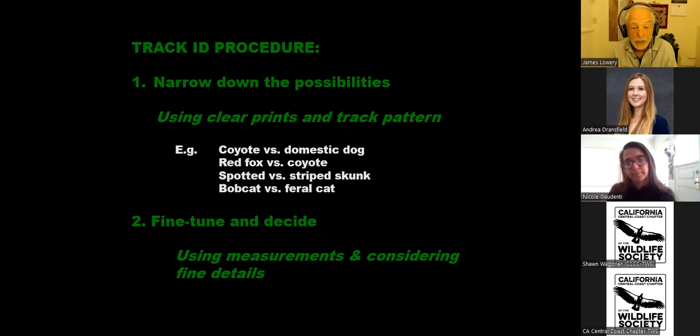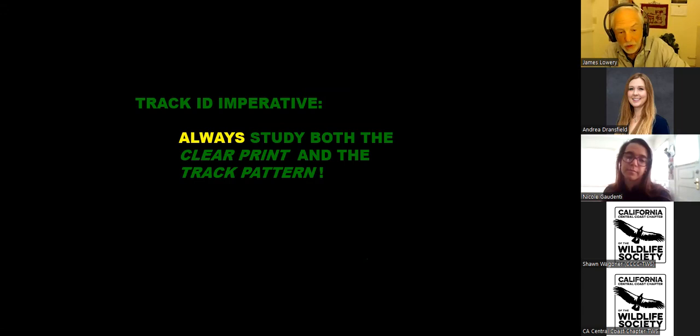So that's what we're going to do, take you through a few of those examples, and then hopefully that will help you in the field too. But it's really important to always look at both the clear print and the track pattern.